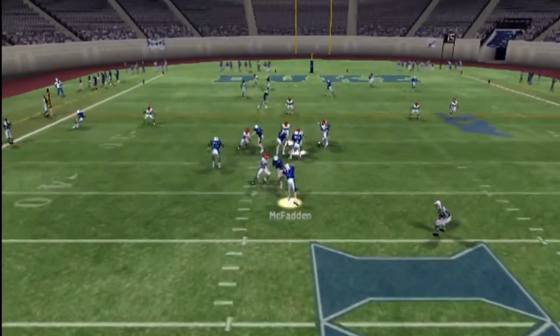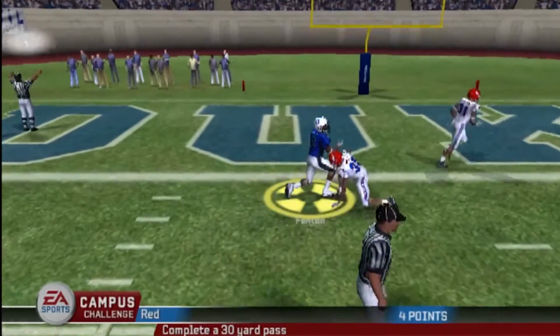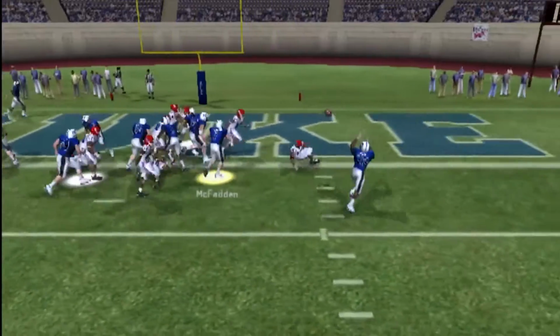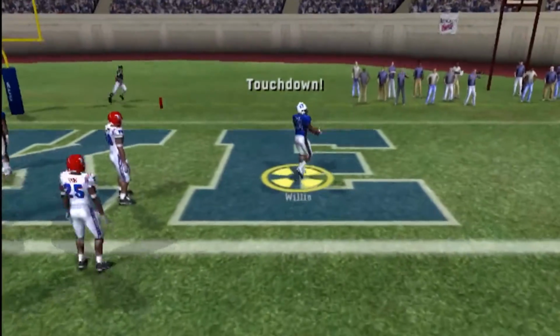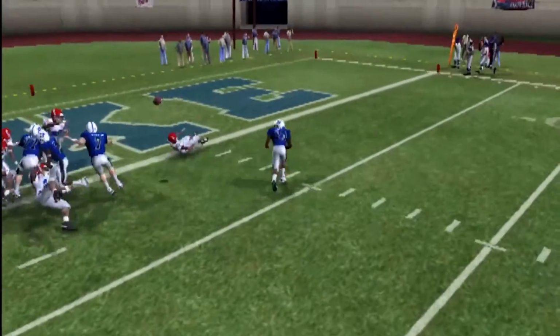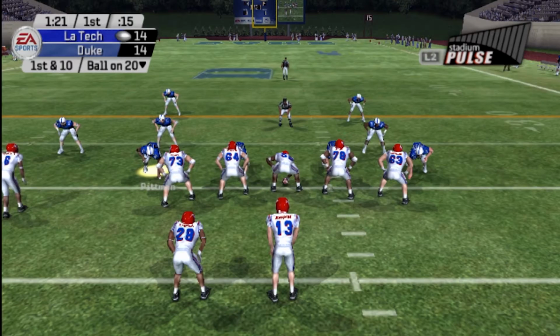Willis on the play action. McFadden takes a look across the middle, finds an open Danny Fenton for a 1st and goal from the 1. They're going to run a little option with McFadden. He's going to toss it out to Willis. He scores to answer right back here in the first quarter. A lot of scoring on the board. Minute 21 to go here in the first.